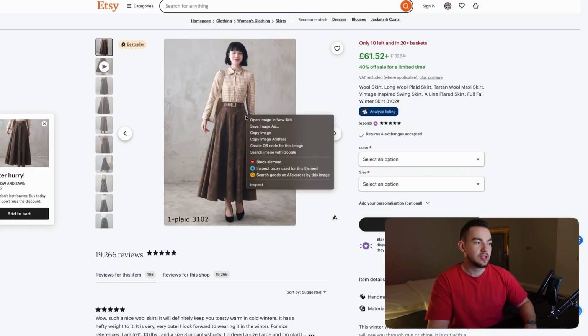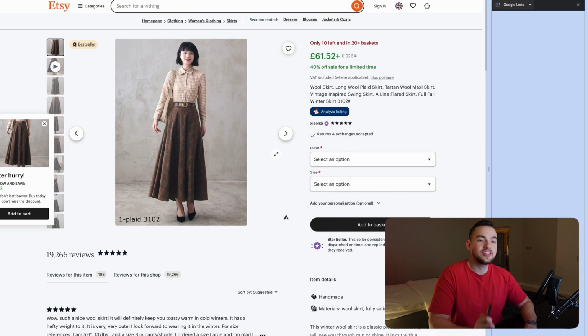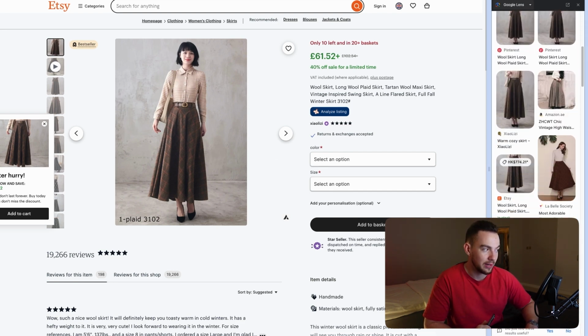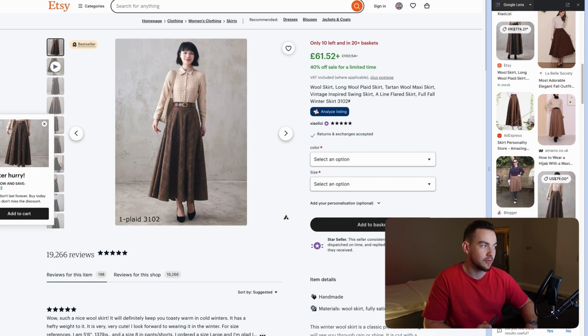So an extension that I use that's very, very good is search goods on AliExpress by this image. And also, if you use Chrome, you can use search image with Google as well. What this allows you to do is to see if this product is available on other platforms, right? And if similar items are available in different places.